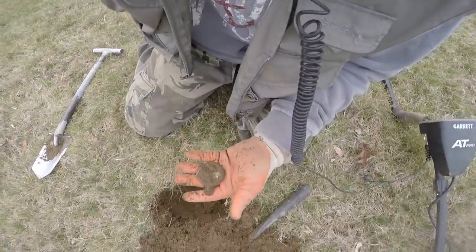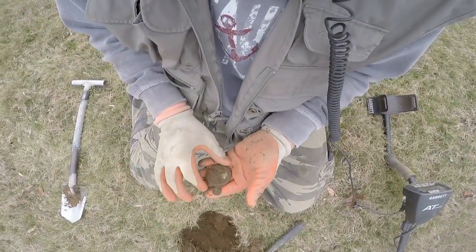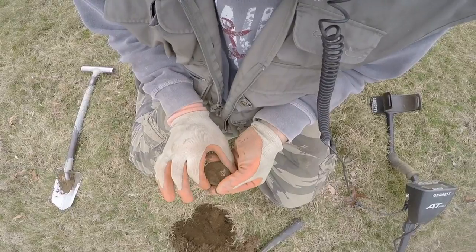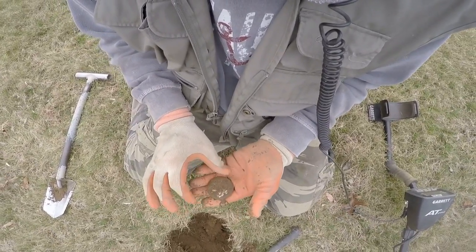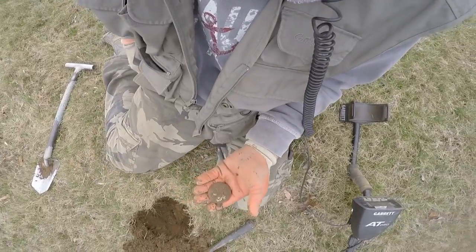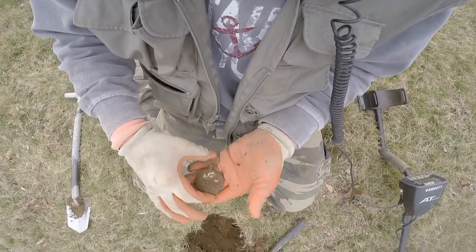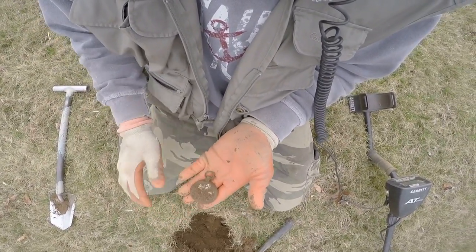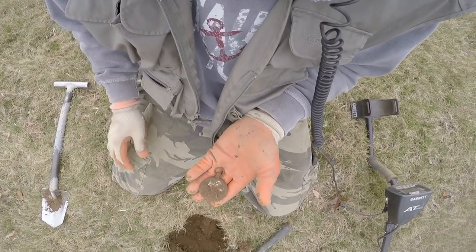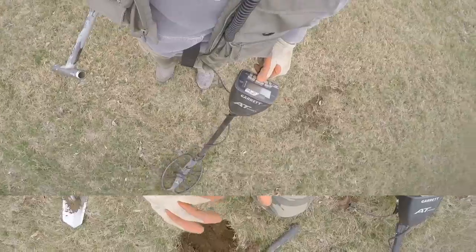Check it out. This has got to be my, I don't know, third or fourth one. Pocket watch. Look at that. It's almost complete. I mean, it's pretty much complete. It's about as complete as you're going to get without the covers. Look at that. Oh, that's amazing. Very cool. I think that's my third or fourth one this year. That's pretty crazy.